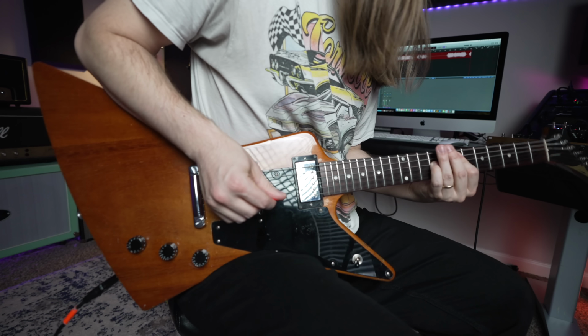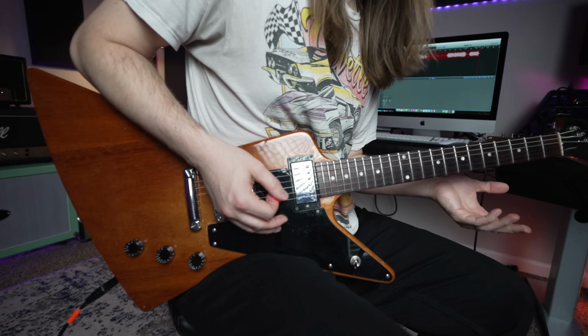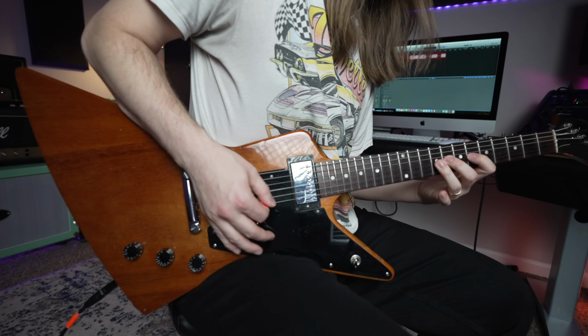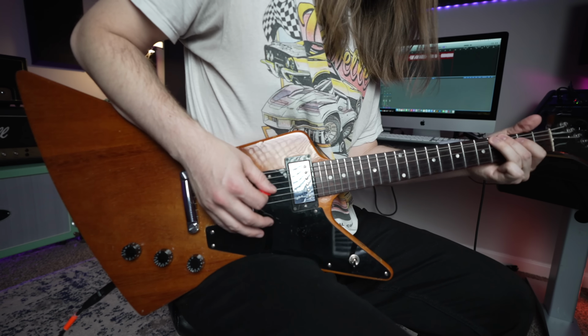Now if you turn the OD2 on, it's more distortion, but way darker, but it has kind of that Def Leppard-y thing to it. And Les Paul.